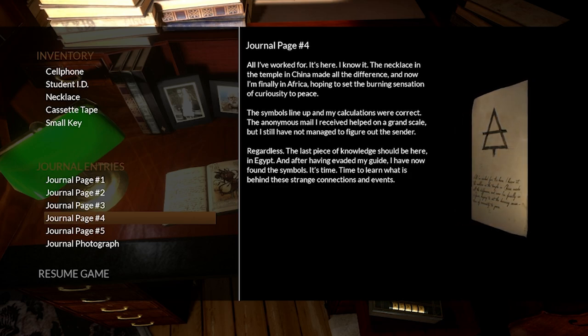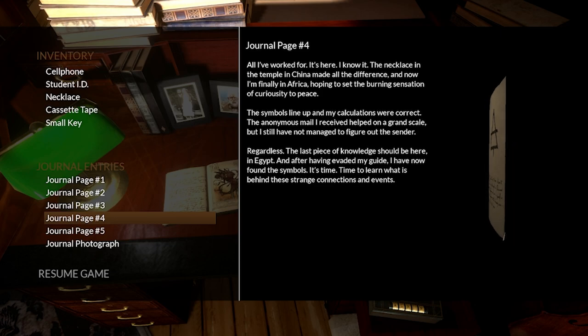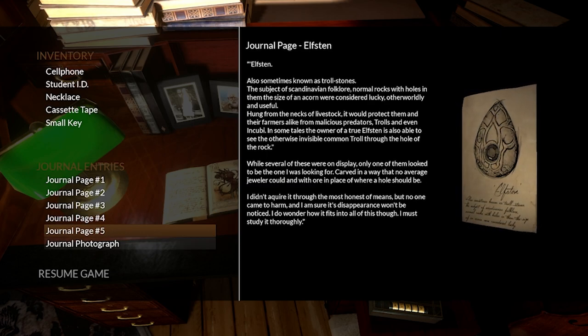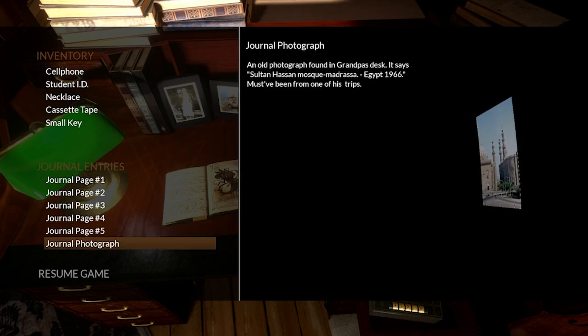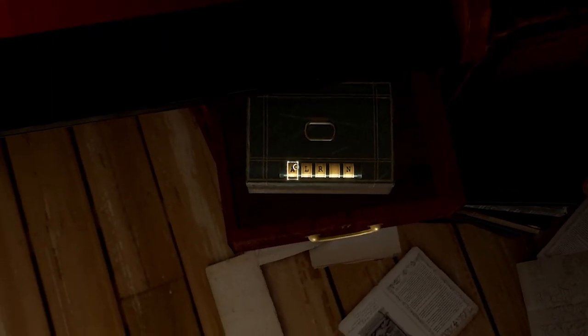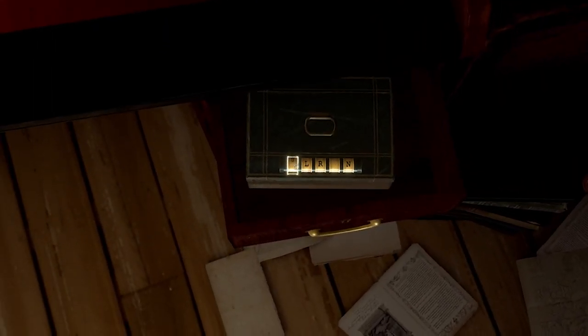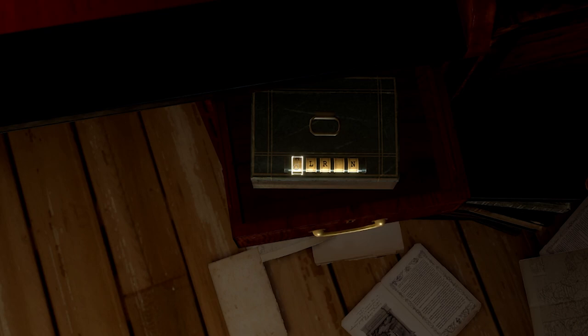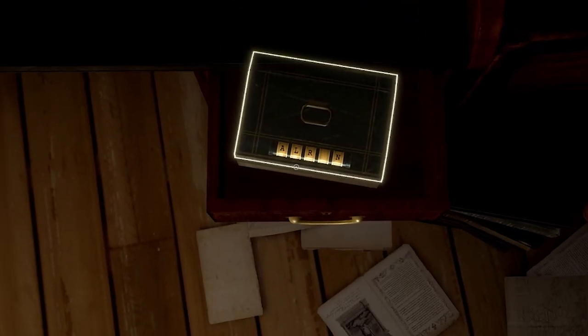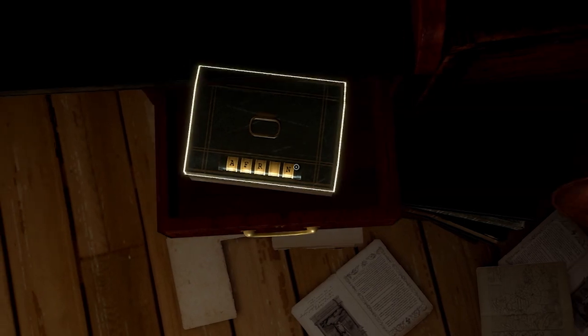Oh, it could be a location. So we've got China and Egypt. I think it's Egypt. So let's go for Egypt. Keep in mind, guys, I could be entirely wrong. Oh, we've actually got a limited amount of letters. Okay, so it has to begin with an A. How many letters do we have on here? Oh, so is it Africa? No. Africa, that's more letters than what we have.